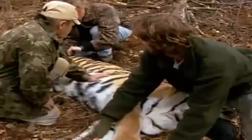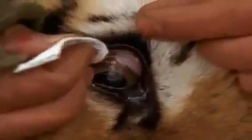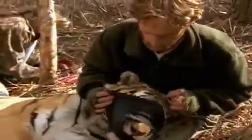The tiger was unharmed during the capture. The team must work quickly before the drugs wear off. Tigers have no blink response when sedated, so their eyes must be artificially lubricated and covered.